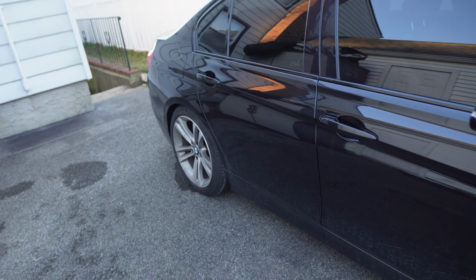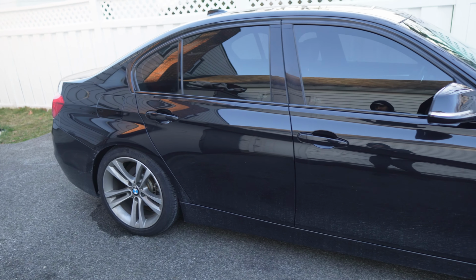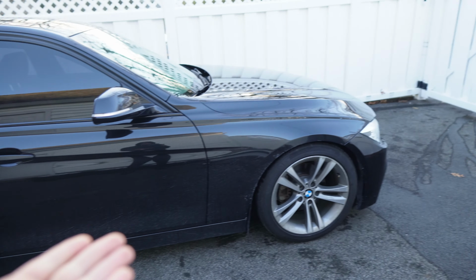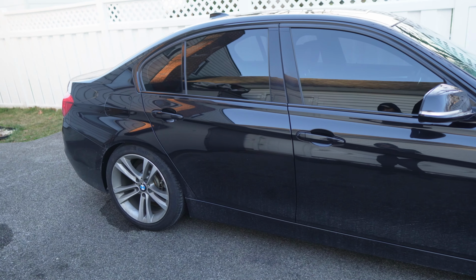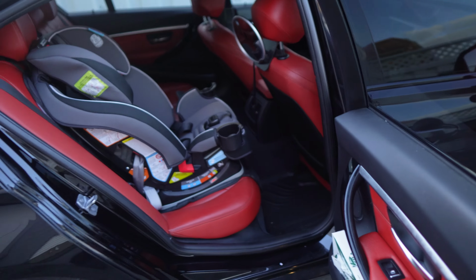Again, I used this to replace my Civic LX as my daily driver. The Civic was a two-door. It was my first car I ever bought when I was much younger than I am right now, so I didn't care about a four-door. But obviously, ever since having kids, having a four-door just makes your life a lot easier.